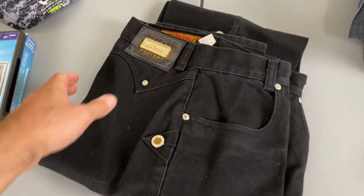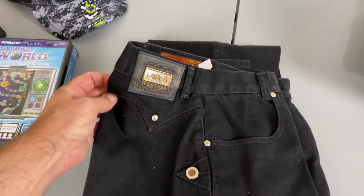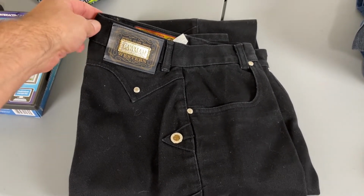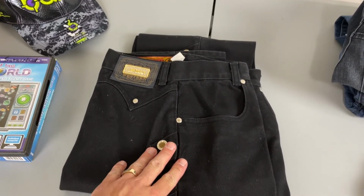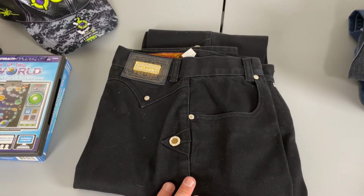Now, at another sale, I found this pair of Lawman Western jeans. I actually have a pair of Lawman jeans listed right now for fairly high. I think it's like $80 or so. And comps seem to be fairly good on Lawman jeans. Like I said, I've never heard of them, and I don't think that they're made anymore.